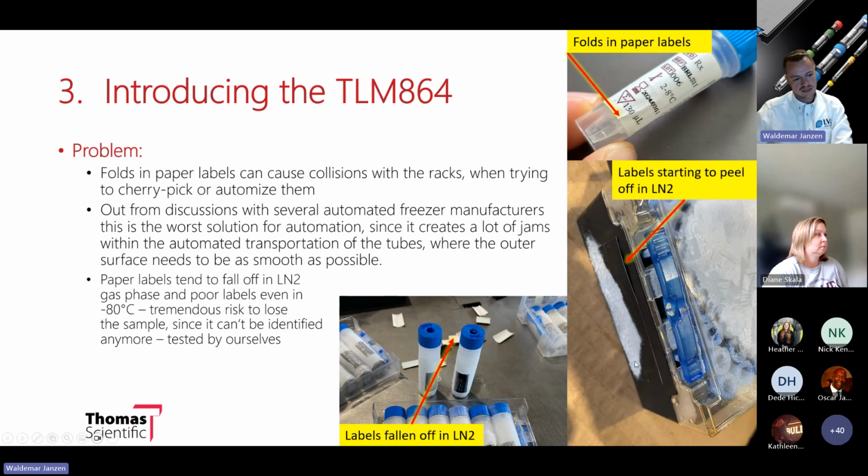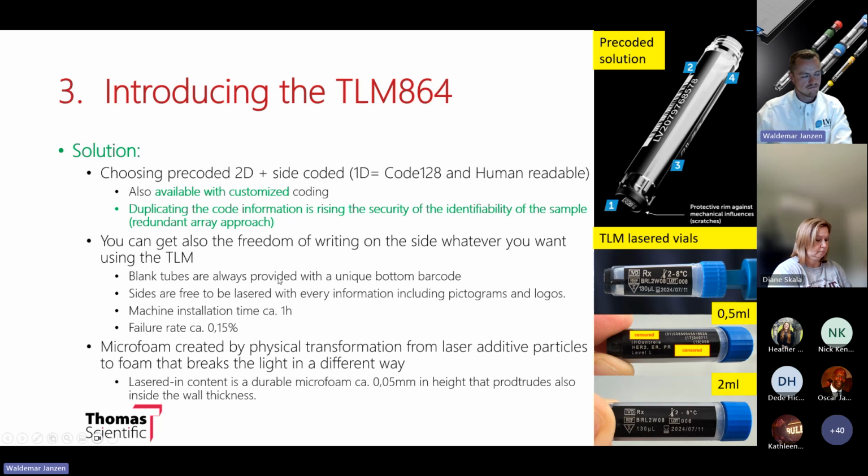But our findings were these. If you drop them in liquid nitrogen, the risk is still huge nowadays that they just fall off. Even if you put them into -80, most of the label stayed on, but after being taken out and put back several times, we saw that it started to become loose. So for us, it was no solution to use those kinds of labels. The risk was too high, and we also don't recommend our customers do so. Our solution is to go with the 2D coded tubes that are laserable.